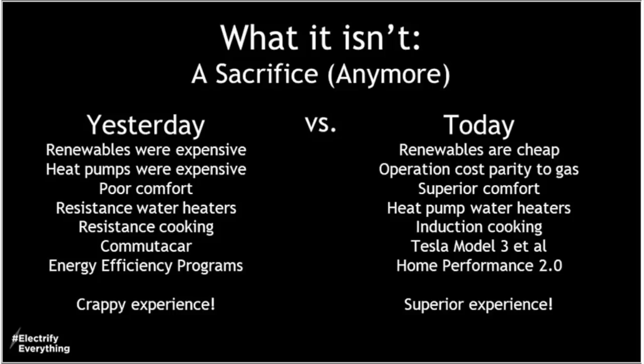Yesterday we had a Communicar. Today we have a Tesla Model 3. There's also the Chevy Bolt. There's a whole pile of good products that are on their way in right now. Yesterday we had energy efficiency programs, or Home Performance 1.0. Today we have Home Performance 2.0, which I'll be touching on a little bit. So when you add all that up, yesterday Electrify Everything was a crappy experience, and today it's a superior experience. That's amazing.